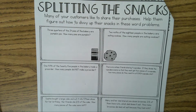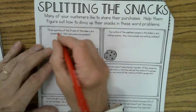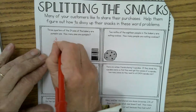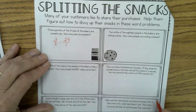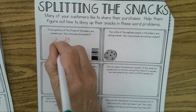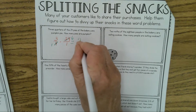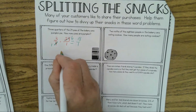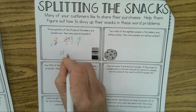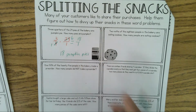In this problem here, it says 3/4 of the 24 pies at the bakery are pumpkin pies. How many are pumpkin pies? Well, 3/4 times 24 over 1. You should have that written down. And then when you simplify it, 4 divides 4 once. 4 divides 24 6 times. 3 times 6 is 18. 1 times 1 is 1. And the answer, 18 pumpkin pies. Are there any questions on that?